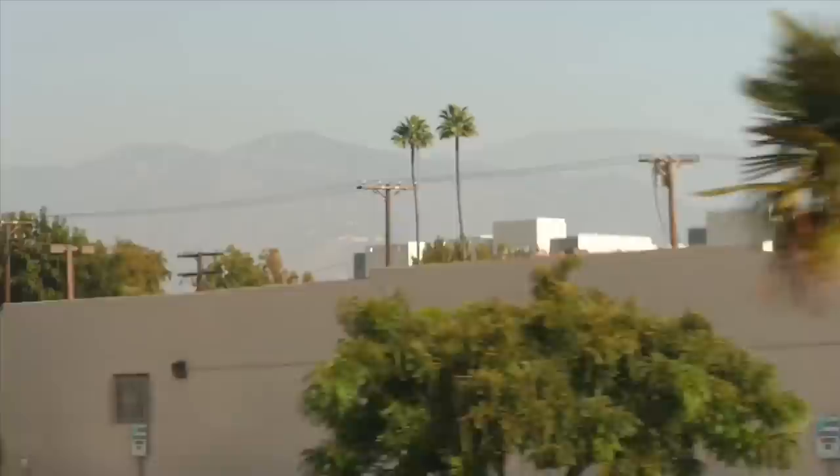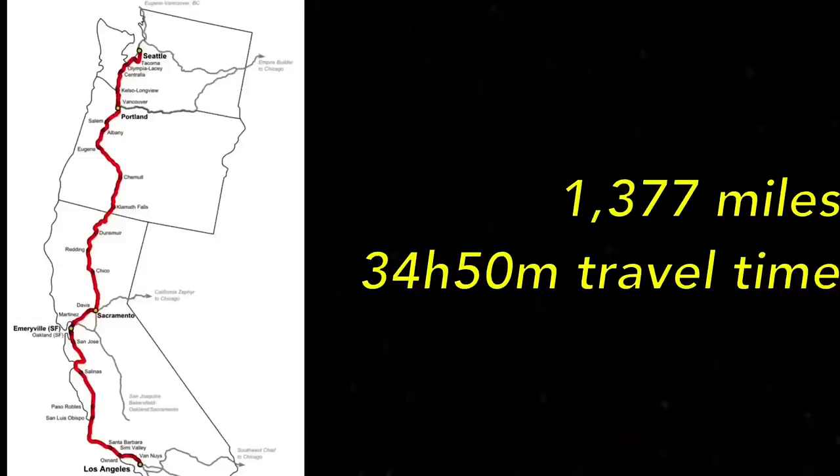As we leave LA, heading north, let's reflect on the scale of today's journey. The Coast Starlight covers 1,377 miles across 34 hours and 50 minutes of travel, arriving into Seattle at 9 p.m. the following day.